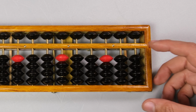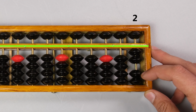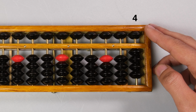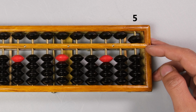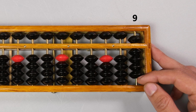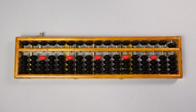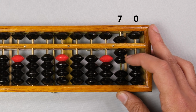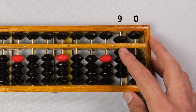So we always start with the bottom part. Let's start with our ones. That is a 1 because it's touching the answer bar. That's a 2, that's a 3, that's a 4. Now when you want to add 5, you actually push from the top. So these go back down. That's a 5, that's a 6, that's a 7, that's an 8, that's a 9. And the same applies for all the other place values. So that's a 50, that's a 60, that's a 70, that's an 80, that's a 90, and so on.